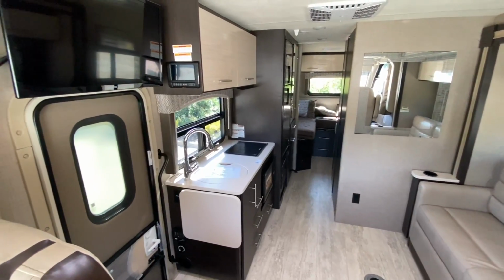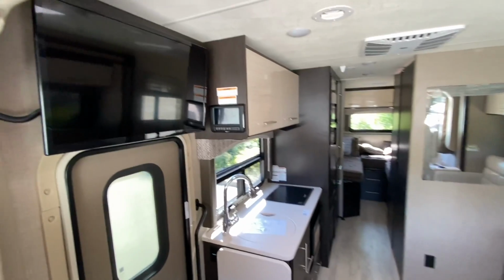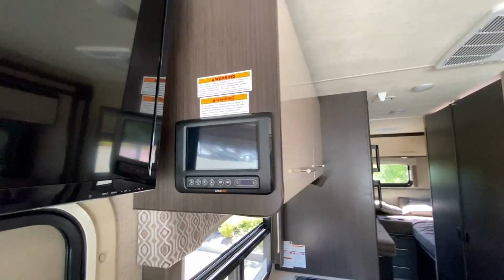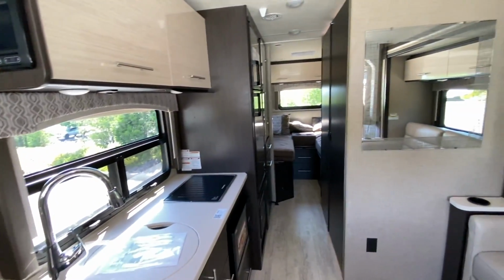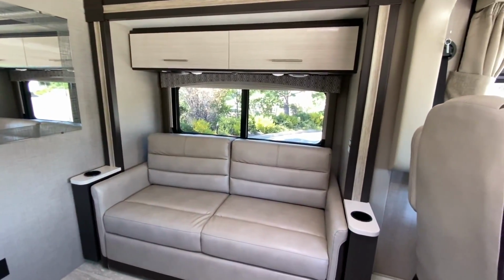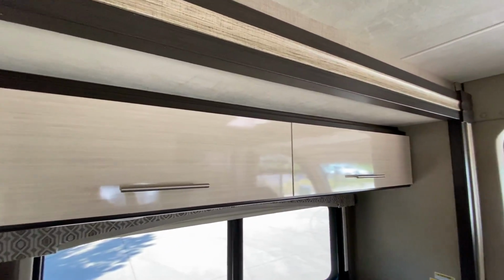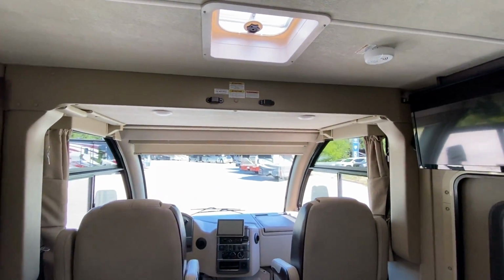Here we are on the interior of the 24.1 Vegas. Here's your TV. This is your coach monitoring system where you can check all your tank levels, your battery levels. Probably has your slide out controls. There's your sofa that converts into a bed. Cabinetry. You have a drop-down bed that comes down from the ceiling.